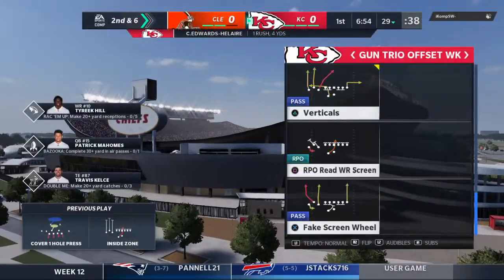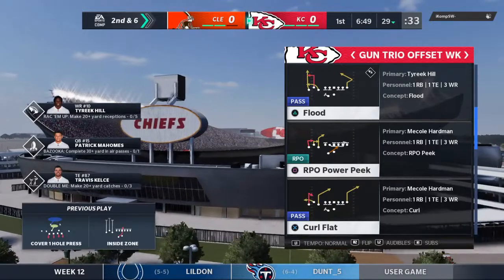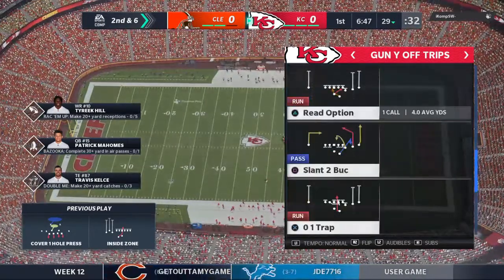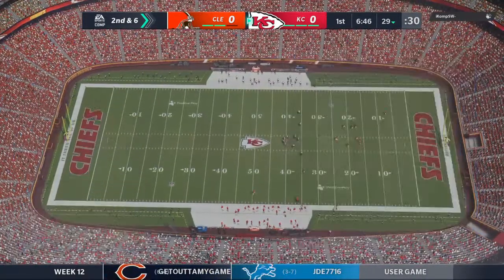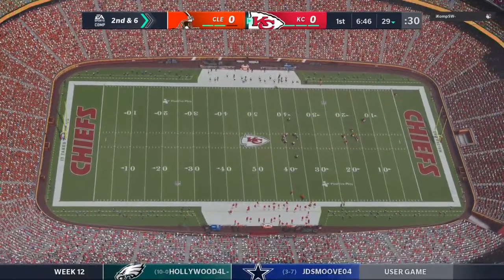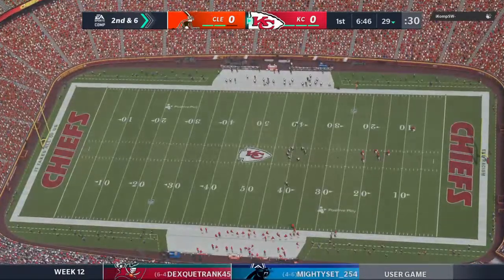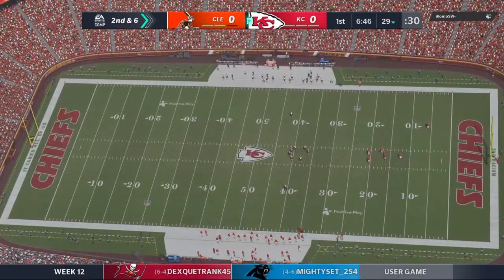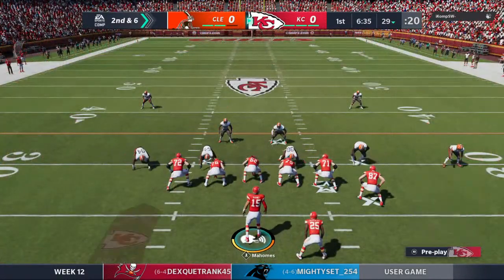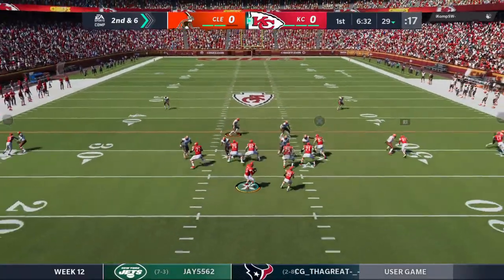Number 25, Clyde Edwards-Helaire, the ball carrier. He's tackled at the 29-yard line. A gain of 4. It's now 2nd and 6. I just haven't changed them.